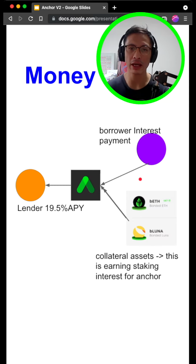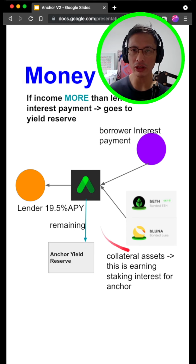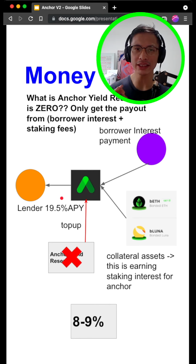So let's take a look at the money flow. You have the borrower paying the interest to Anchor. You also have the staking rewards from the collateralized assets going to Anchor. And from there, they will pay the lender 19.5%. If the generated income is more than the lender's 19.5%, the remaining goes to the Anchor yield reserve. If the income is less than the lender's interest payment, then Anchor will use the yield reserve to top up the remaining. Now, the question here is, what if the Anchor yield reserve goes to zero?